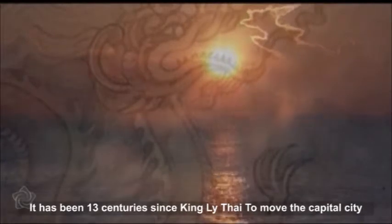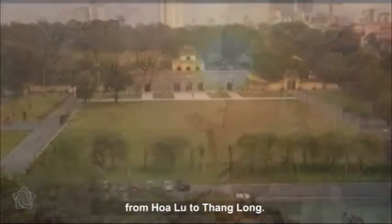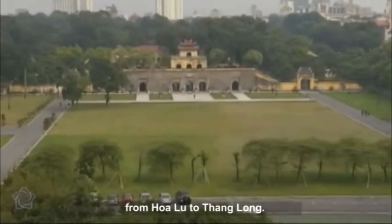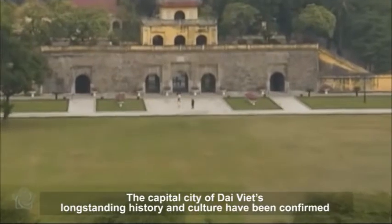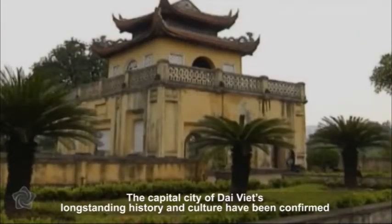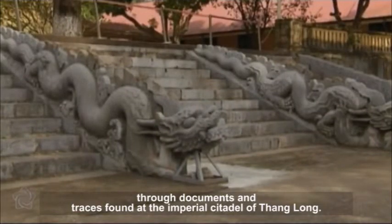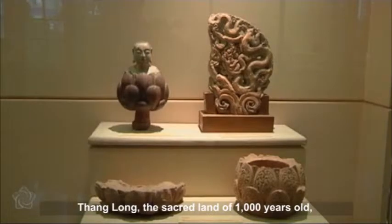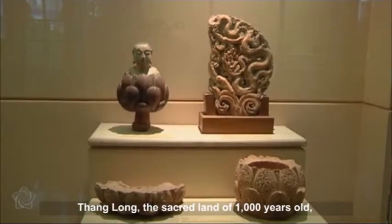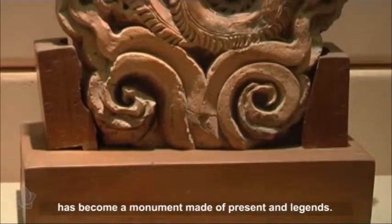It has been 13 centuries since King Ly Thai To moved the capital city from Hoa Lu to Thang Long. The capital city of Dai Viet's long-standing history and culture have been confirmed through documents and traces found at the Imperial Citadel of Thang Long. Thang Long, the sacred land of 1,000 years old, has become a monument made of present and legends.